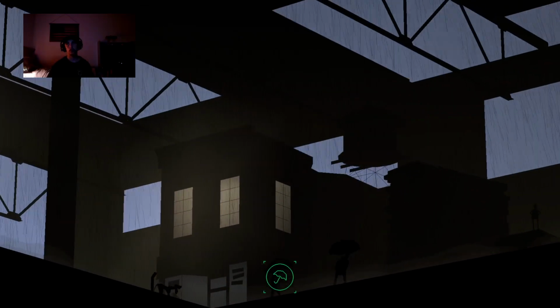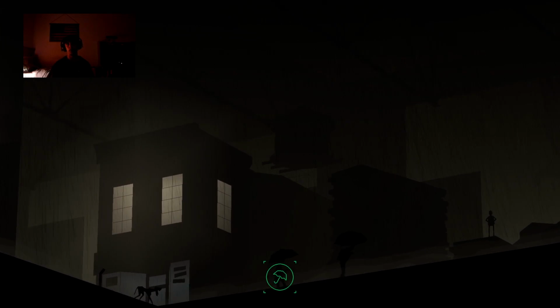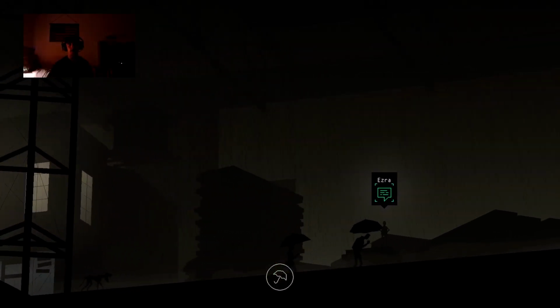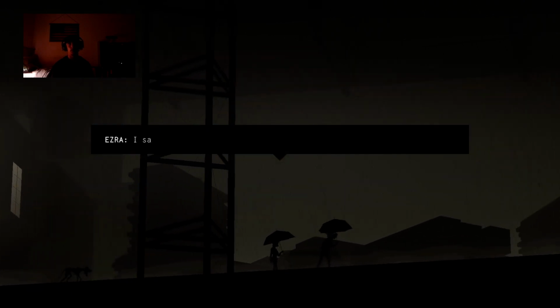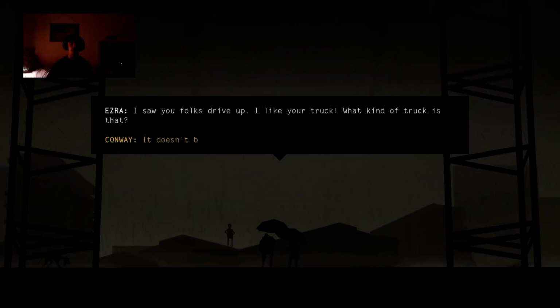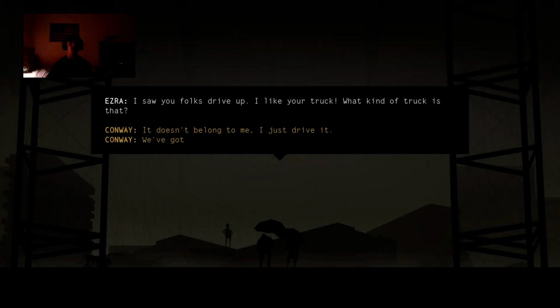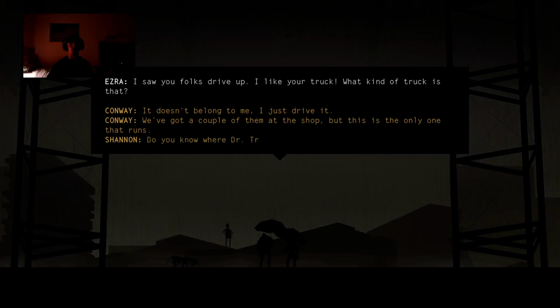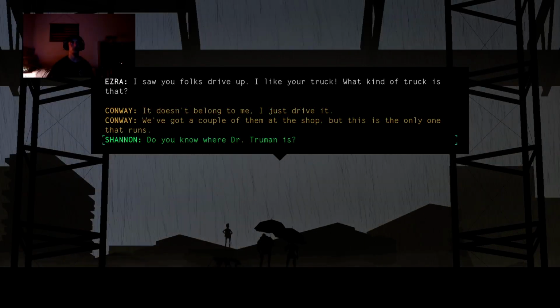Who is this dude? Standing up here. Rise up. Oh, that's the boys' rep. Hey, I saw you guys drive up. I like your truck. What kind of truck is that? Doesn't belong to me. I just drive it. Got a couple in my shop, but this is the only one that runs.